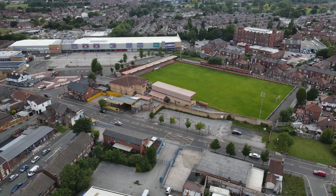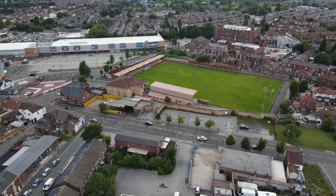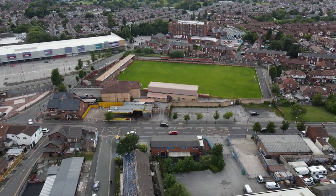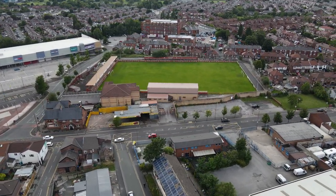Here's a football fact for you though. In 1921, they hosted Hyde United here for the Manchester Junior Cup final. Hyde won. I don't know the score, that'll be in the next vlog. But they had a crowd of 15,000 spectators. Now, still to this day, that happens to be one of the biggest crowds in Tameside ever.